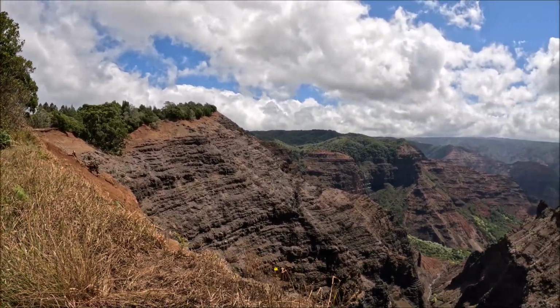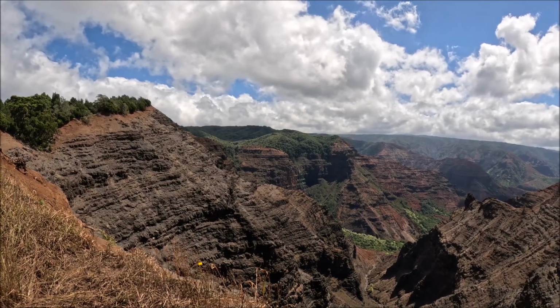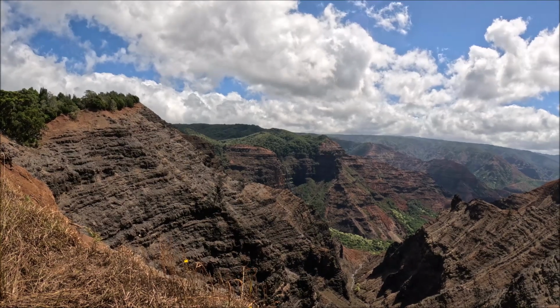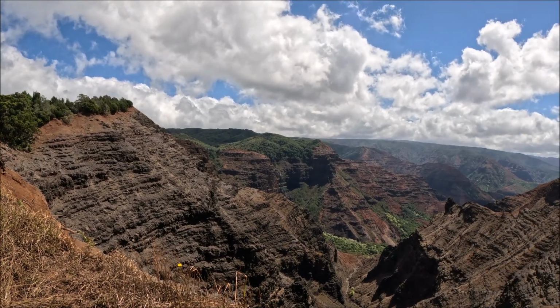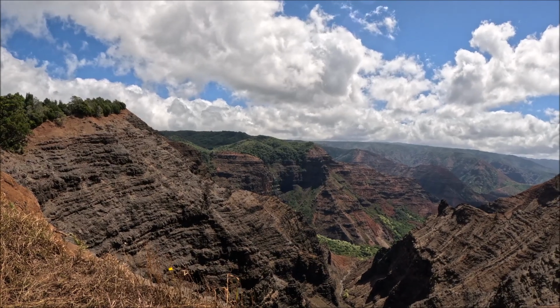And you can see in the distance it's a waterfall. I think that's the waterfall that we could have gotten to see if we were able to hike the 3 miles or whatever, but that wasn't going to happen. So we saw it from here.